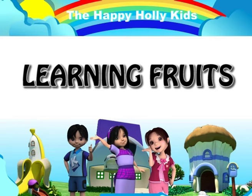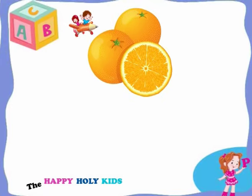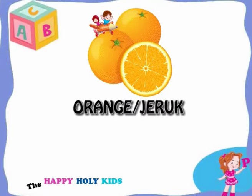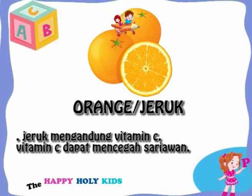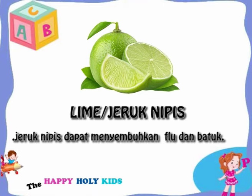Learning fruits. What fruit is this? This is orange. Orange contains vitamin C that can prevent stroke. What fruit is it? This is lime. Lime can cure colds and coughs.